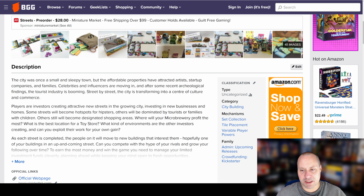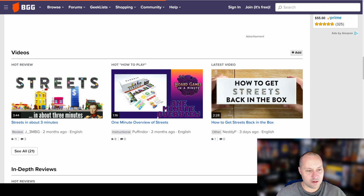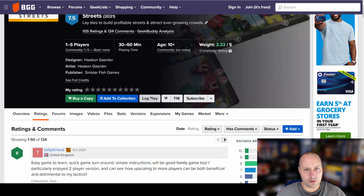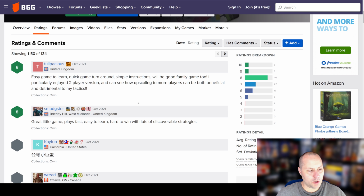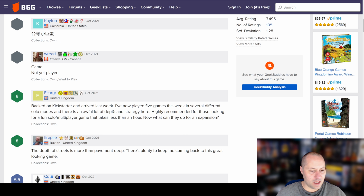It has a really, I think, solid look to the game in terms of the artwork, the tiles, the little box, these little for sale signs and stuff. Overall, I think it's a really good looking game as far as people that have played it. So easy to learn. Let's see what the weight is. So it's 2.33. So that's, I think, a solid, lighter mid game.